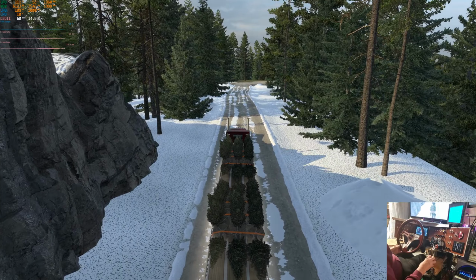Got the left tire almost off the road there. You can see the truck tilt left. Little squirt of throttle here. Fog is coming in. Weird. I hate that. I got the no fog option on. What is with that?